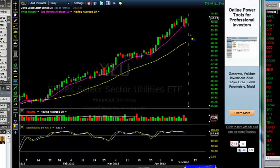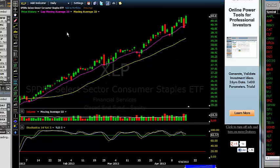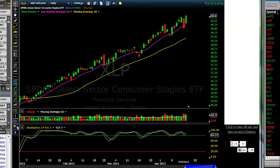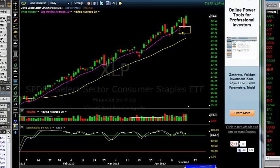XLU, XLP, and XLF did fairly well yesterday. They held at their 10 period. They came down and tested this box here inside the zone and bounced, so that was a good trade. Looking at XLP, the consumer staples, we can see we had a nice reversal here as well. So you got your buy just like you did here and here and here. We've been holding this 10 period EMA all the way up, and stochastics is embedded.